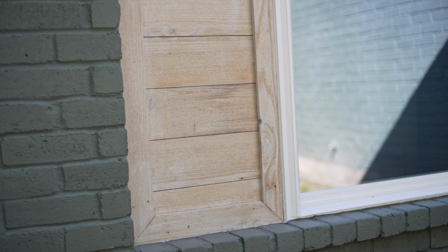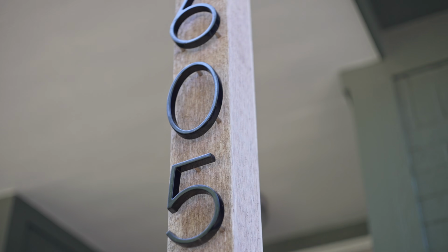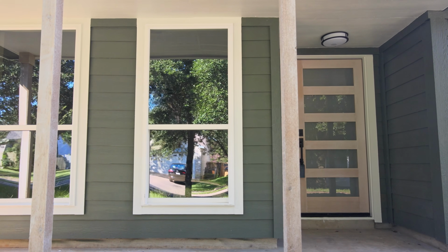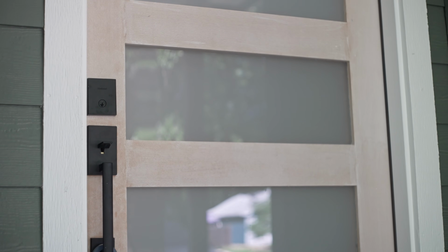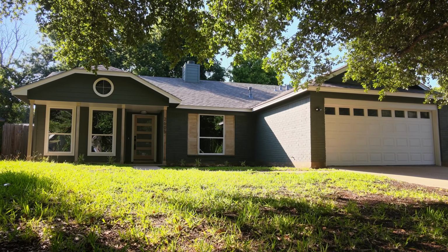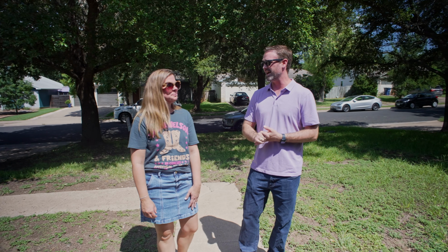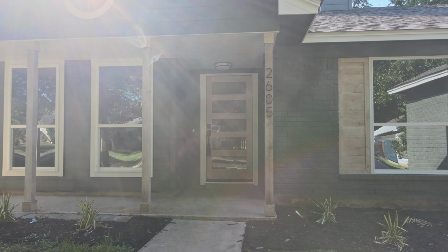It's really sharp with the accents that are a little bit lighter. We've got some white oak accents scattered throughout with these nice columns on the shutters, as well as this front door, which is pretty modern and cool. And a little addition by subtraction, we no longer have our duck friend over here. R.I.P. Sad day, but you're not gonna believe the inside of this house.